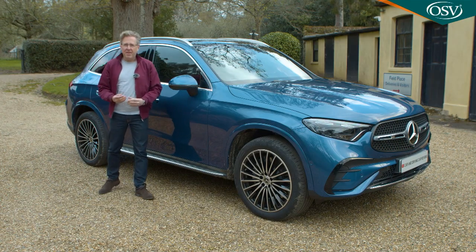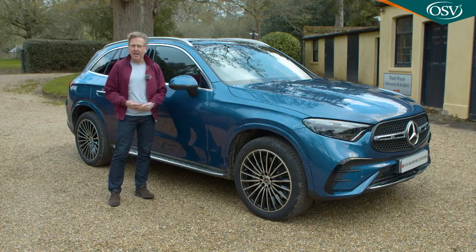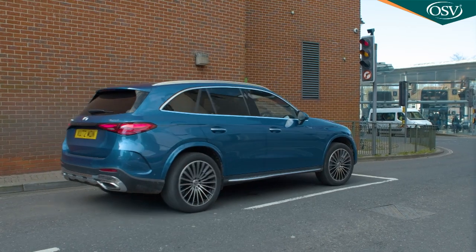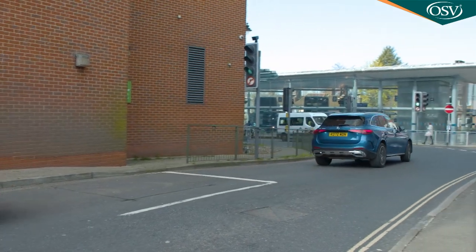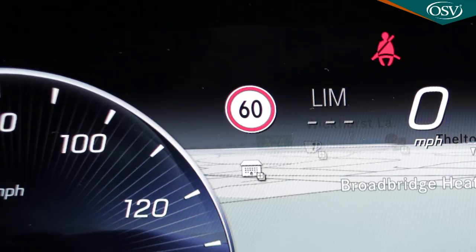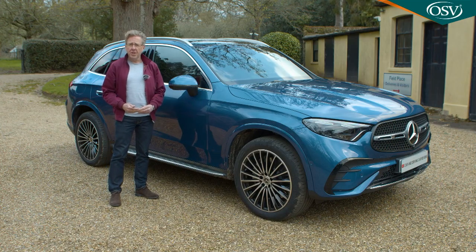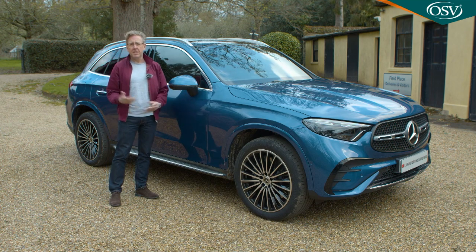A GLC with the Driving Assistance Package Plus pack can also provide warnings of red lights, stop signs and pedestrian crossings and no entry restrictions, and will feature a traffic light view system for if you're parked under a traffic light and can't quite see it. Plus, there's an upgraded traffic sign assist system which can recognise signs and instructions on overhead gantries as well as conventionally posted speed limits. Active Lane Change Assist will see the car automatically change lanes with just a nudge of the indicator. The menu of features with the Driving Assistance Package Plus pack doesn't end there either.